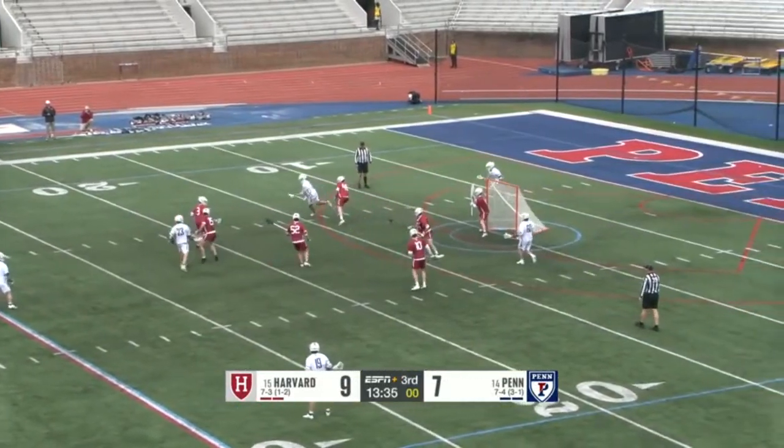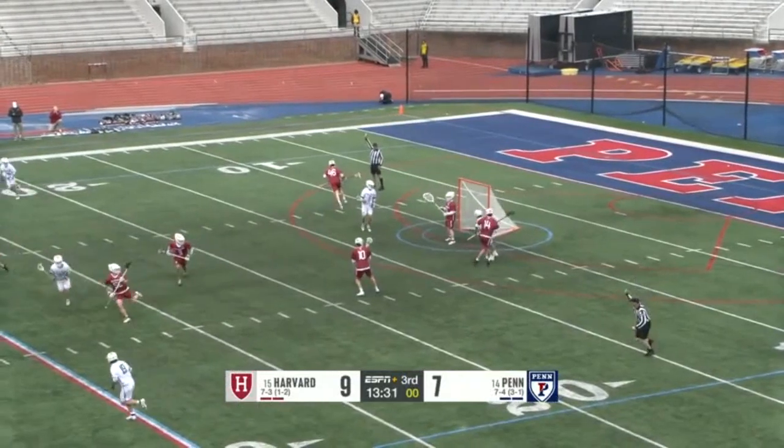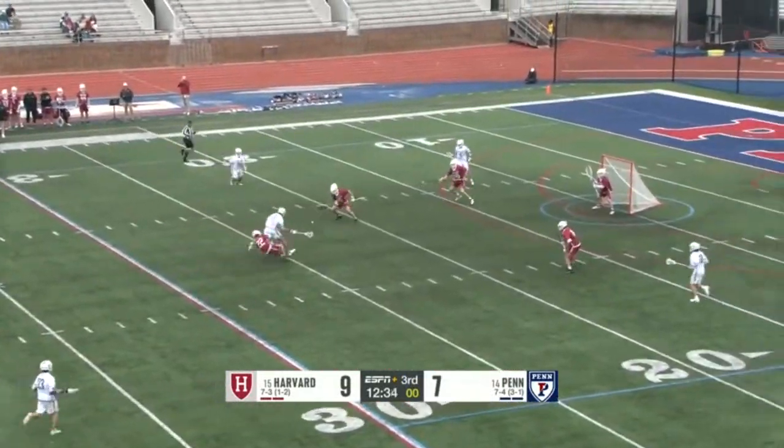Now a dodge in from Skane. Passes behind his head. Here's Rubin. He's free. And a big save. Barnard makes that. Penn working the transition game.